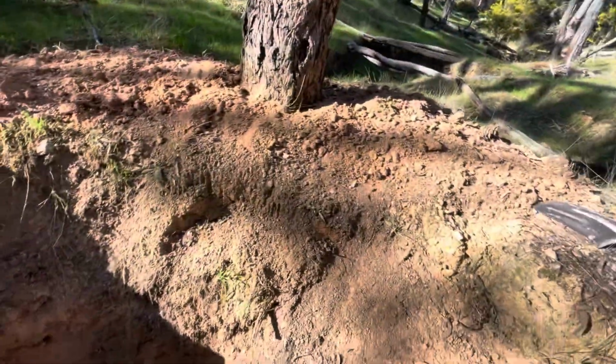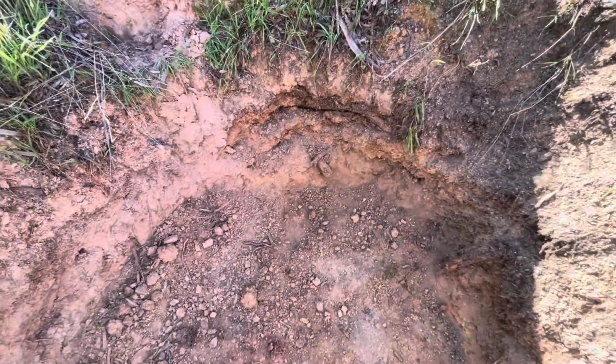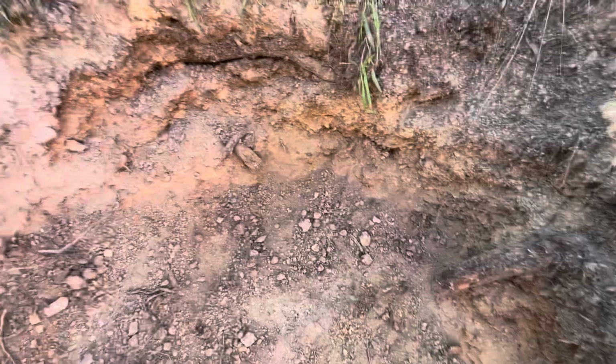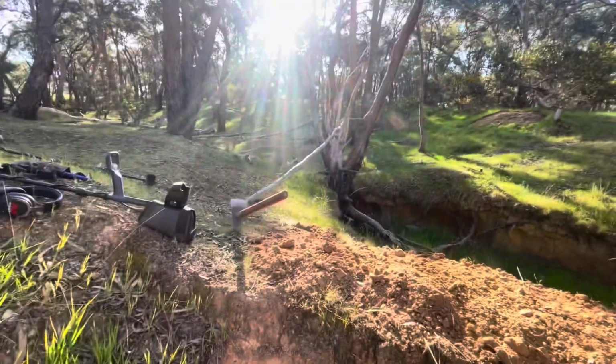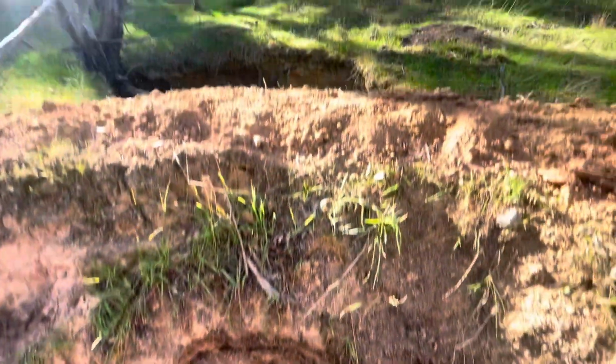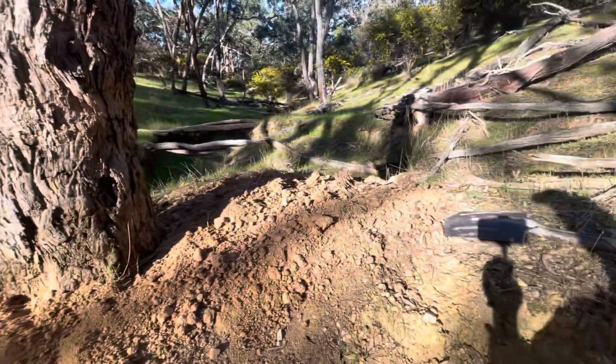Well, as you can see here, I've gone down about another, maybe 6-8 inches or something deep. So we're starting to get down a fair way below natural ground height now. And I will detect all the dirt that I've just put up here and then detect the floor again. Hopefully we still get onto a few bits.